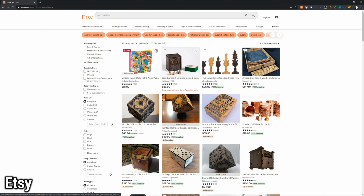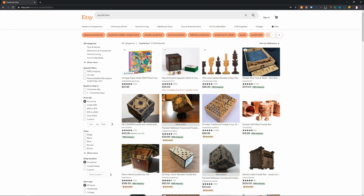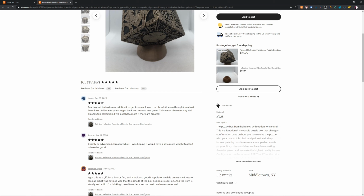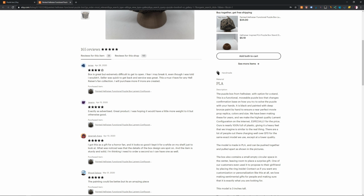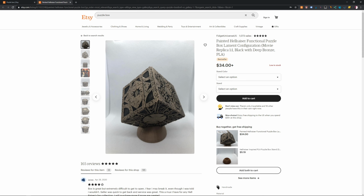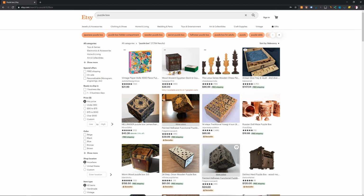Etsy.com is a huge place for artists to have artistic freedom of any kind and create a bunch of masterpieces. So you can find a bunch of puzzle boxes on the site and you can do a deep search for it. One of the puzzles you can find is a painted Hellraiser functional puzzle. So this is a puzzle from Hellraiser with option for a stand. This is a functional, movable puzzle box that changes conformation based on how you try to solve the puzzle with your hands. And of course, you can see a bunch of reviews. Etsy is a very good place to search for all your needs. Even if they don't have it, search for it. I don't know.